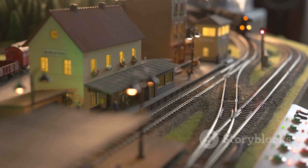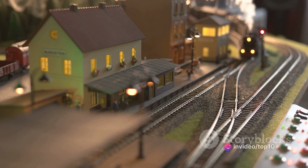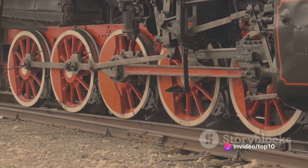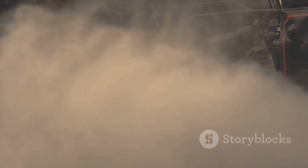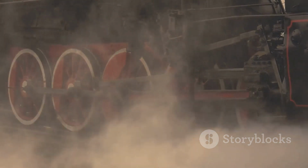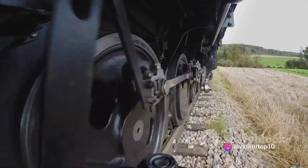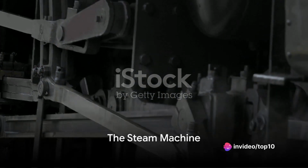So, are you ready to delve into the heart of this Iron Horse? To understand the complex system of components that come together to make the rail engine work? To appreciate the symphony of pistons, wheels, and valves that orchestrate the journey of a train? Join us as we unravel the magic of mechanical engineering that propels a rail engine. At the heart of a rail engine, there lies a steam machine.